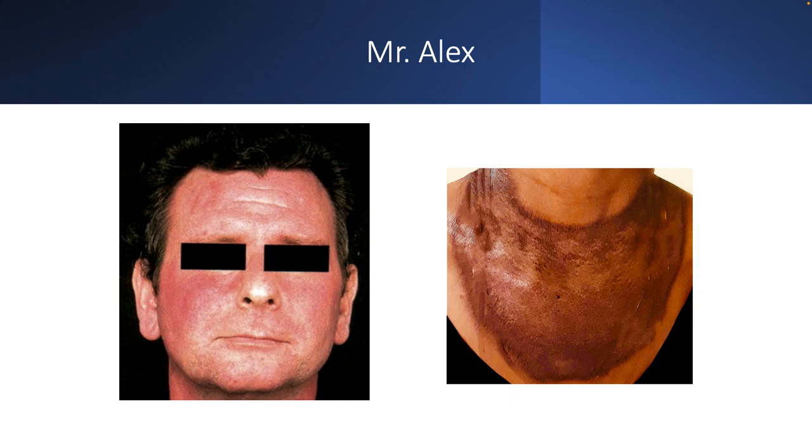Please don't blame yourself. But this is what we call the Casal necklace sign. It's a hyperpigmentation over the region like the necklace region, which suggests niacin deficiency. So niacin deficiency is pellagra, basically the patient has pellagra. So this is pellagra, and pellagra is commonly associated with carcinoid syndrome.